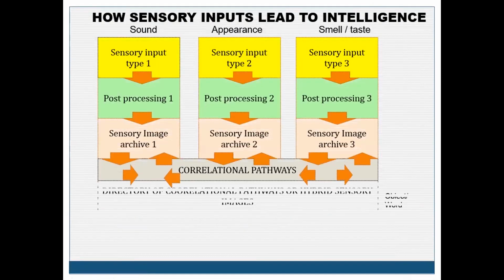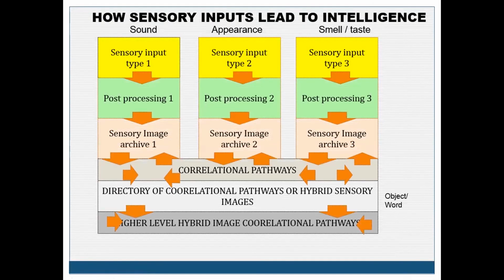So this is what we are. We have a number of sensory inputs, say smell, taste, sound. So somebody says apple, we see a round red figure and it gives a floral smell. All those sensors are there with us. There is an image coming from that sensory input, and then there is a correlation. So the learning is that we say that this shape, this color, this taste, this smell is called apple. That is how learning happens.